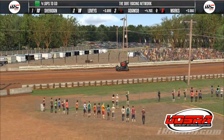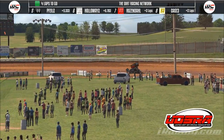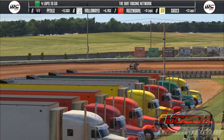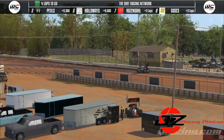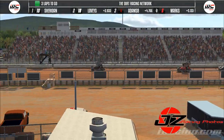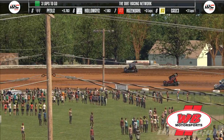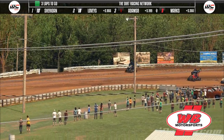Kevin Lovey's sitting in the final transfer spot right now. He is 2.7 seconds behind Sheridan. Sheridan's at the line. You see Lovey's just coming off turn 4. Chris Adams, then Brett Marks and Tyler File. Those 3 cars close together. That's 3rd, 4th, and 5th.